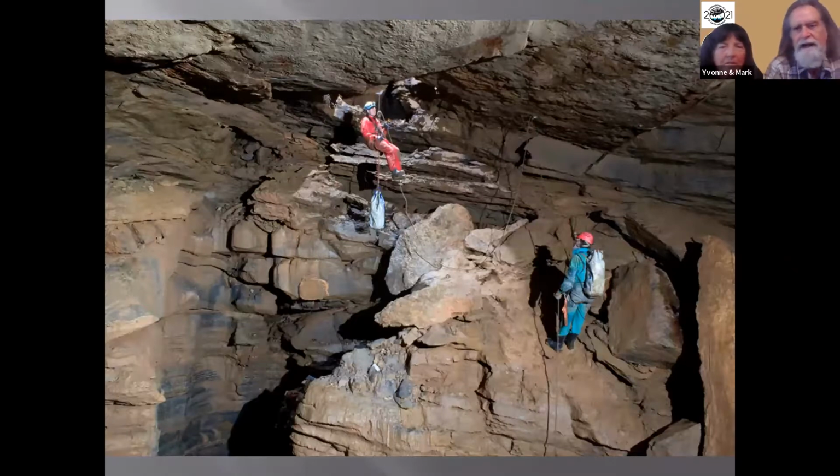Sometimes caves get pretty technical. This is an example of a vertical section of cave where we have ropes to go straight up and down. You can see two people in here, and each one is on a rope that goes down a separate pit, but they're so close together that they're actually tied from one to the next. So you just get off of one rope and on to the next.